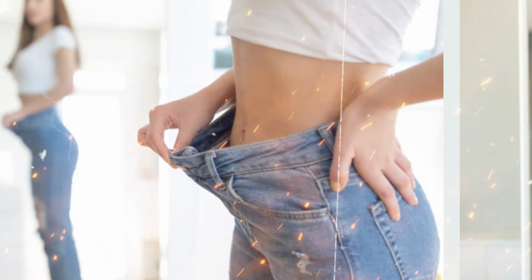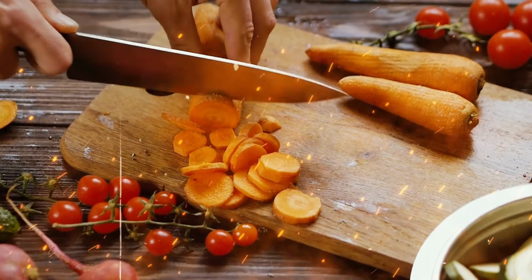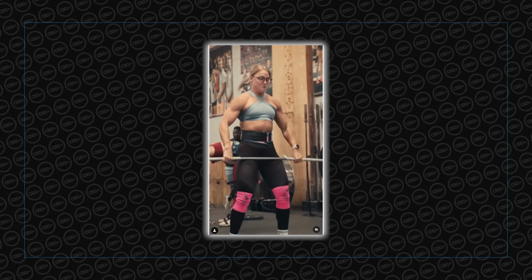Today's topic is going to be somewhat controversial, but it's around a particular body composition that I would say is not personally desirable for myself, and I've heard many other CrossFitters say it's not desirable for them. And that term is skinny fat. The term skinny fat is a body composition term used to describe someone that has a body weight that's in a healthy range, but they don't actually look like they work out.